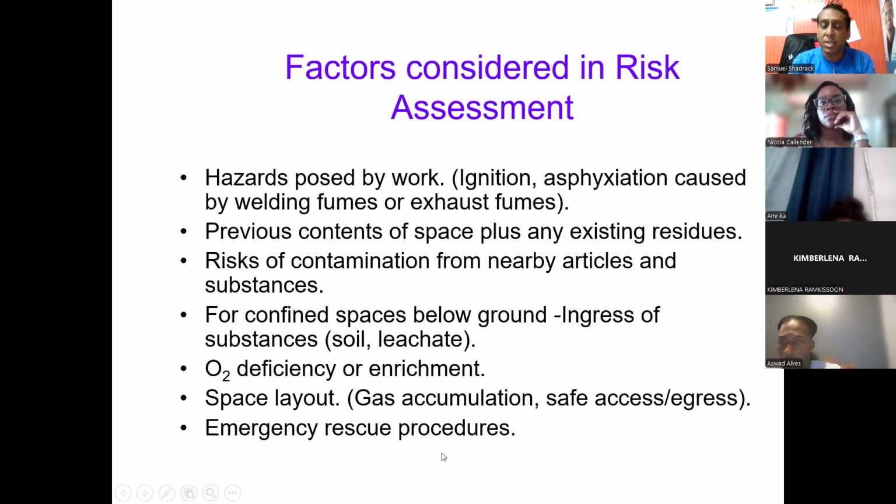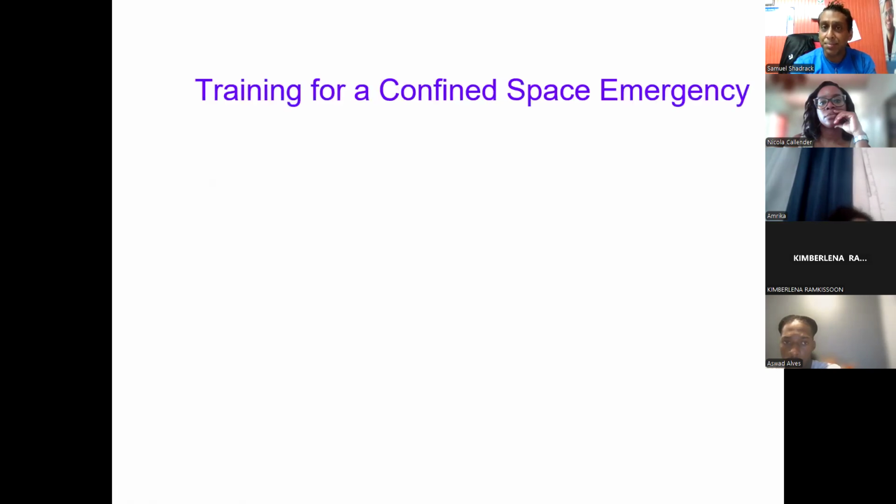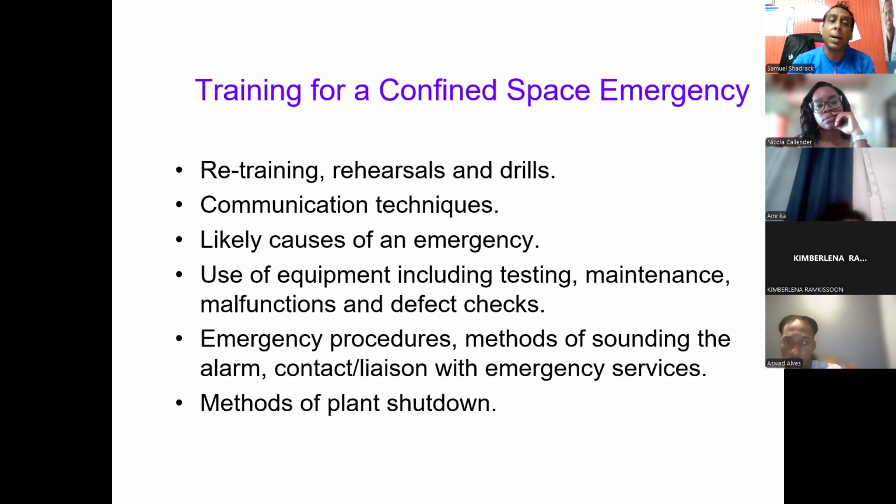What is the emergency rescue procedure for the confined space, right? So suitable rescue must be implemented as soon as practicable when needed. Rescue arrangements should include reducing the risk during the rescue to the lowest reasonably practicable level, provision of resuscitation equipment when conditions require. Normally, I wouldn't advise anybody to get into any confined space without an ambulance being present, right? If anybody tells you to get into a confined space, you must be trained, you must know how to breathe, you must know how to communicate. I don't know, again, if you all know how they do it now. It's very sophisticated now.